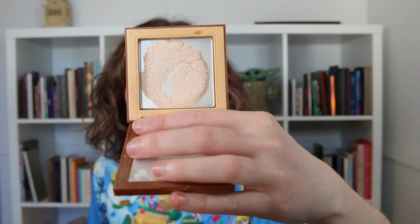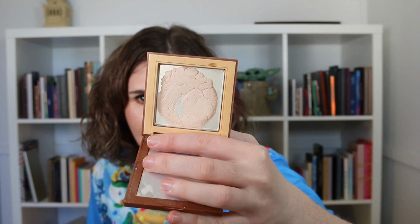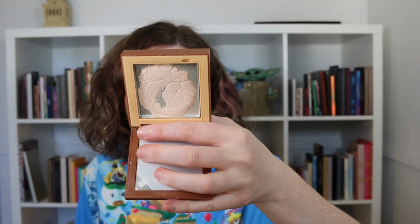And my Juvia's Place powder, I did repress this one recently, and since repressing it, I have hit pan again. This one will definitely be finished by the end of the year. It's probably going to take me maybe 1 or 2 more months. It is quite high on this bottom side here. I am using this every day as my setting powder, so I'm using it very regularly and consistently. It's going to be gone soon.